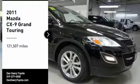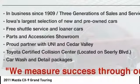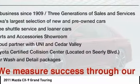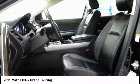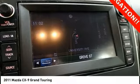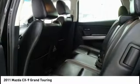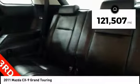Looking for the right vehicle? Check out the 2011 CX-9. This 7-passenger crossover boasts unexpected styling, a powerful yet fuel-efficient engine, and standard luxuries. Safety also comes standard with the CX-9's 5-star governmental front and side impact crash test rating. This vehicle has less than 125,000 miles.